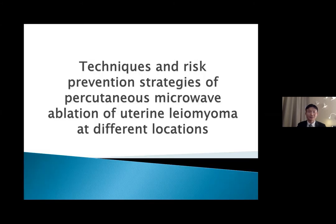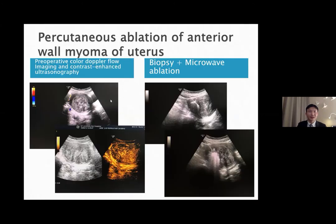Let's look at some myomas by location. This is the anterior wall myoma. This patient is very good for the beginner because it is very easy to see from the ultrasound. And it is very easy to capture.